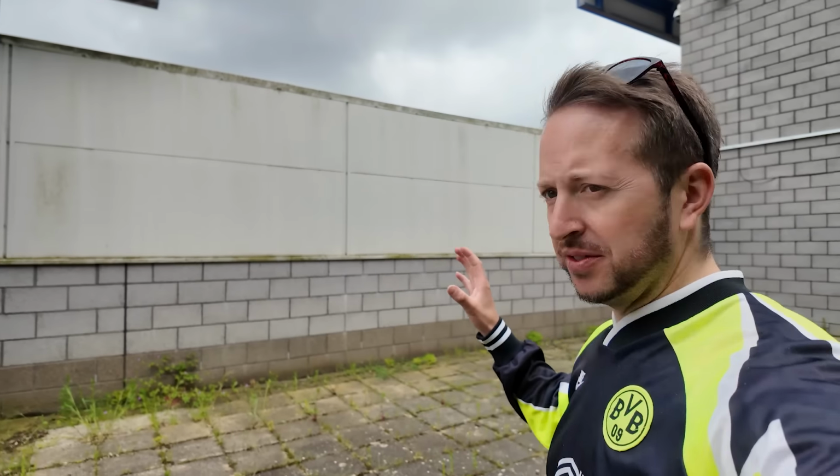Can't find anyone specific to ask. I was going to ask if there was a chance of us getting on the pitch, like at Solihull Moors, but I'm not sure if that's going to happen. But you can kind of see that they've been through some hard times, guys. See, it's quite worn out, quite run down.